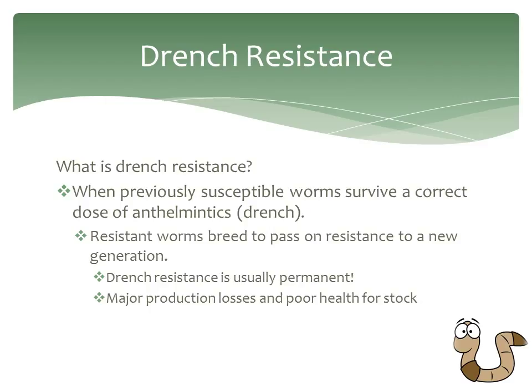This means to you that there could be a major production loss, especially in commercial farms, and overall poor health of your stock. This is also a problem on lifestyle properties as well, and this means a loss of income and money.